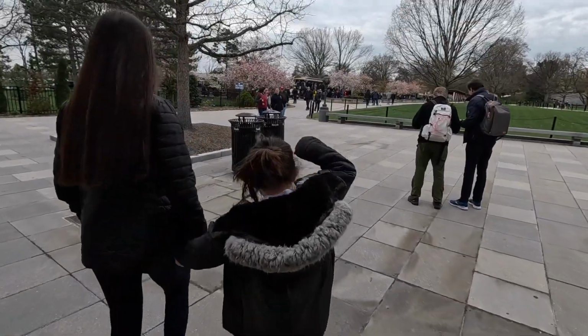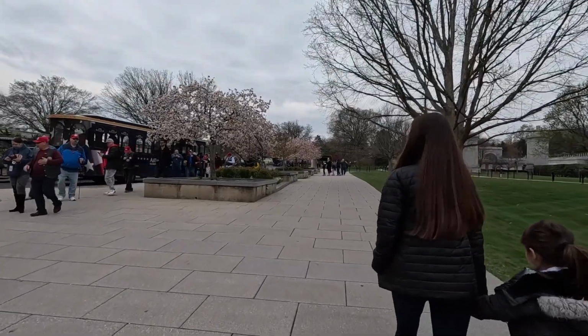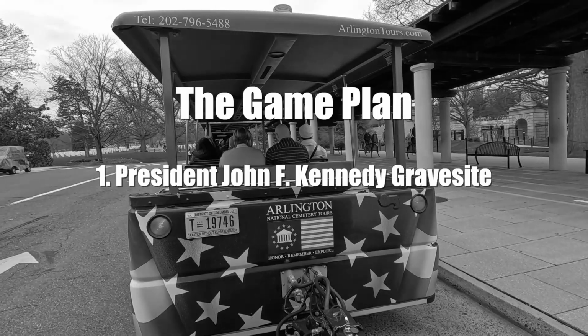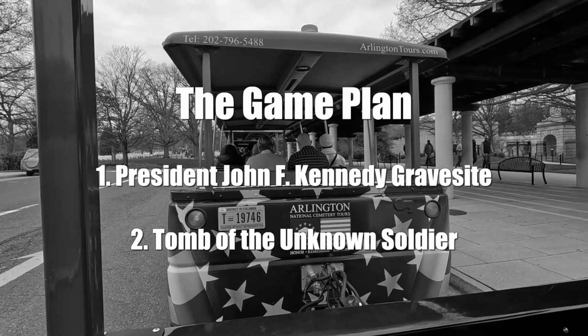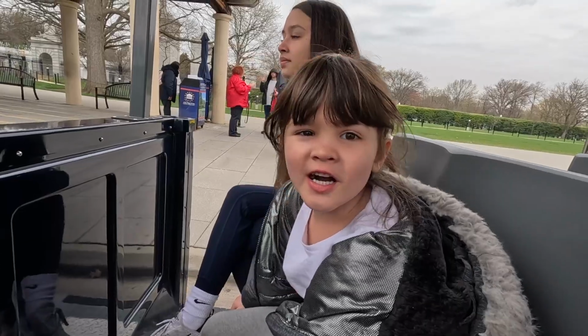The tram tour departs every 30 minutes from 9 a.m. to 4 p.m. This tour makes 4 stops, and the game plan today is to visit 2 places, President John F. Kennedy's gravesite, and also check out the Tomb of the Unknown Soldier. It's like Disneyland, the little tram, right?